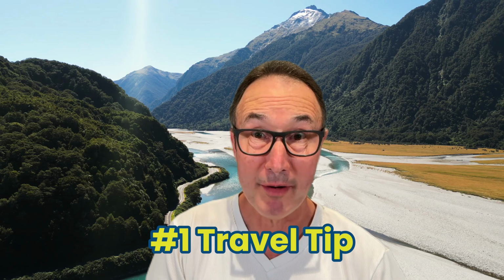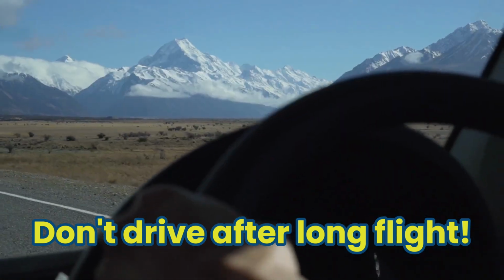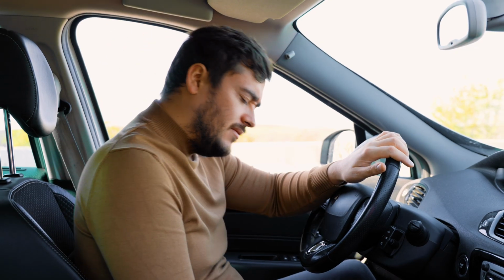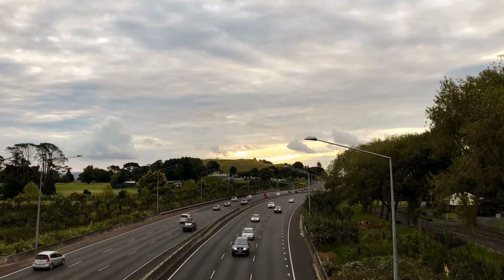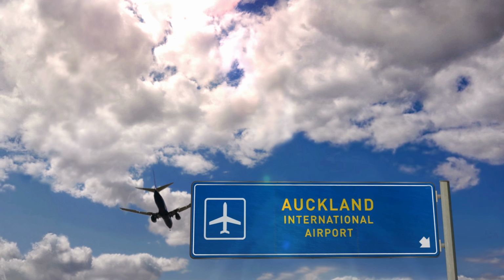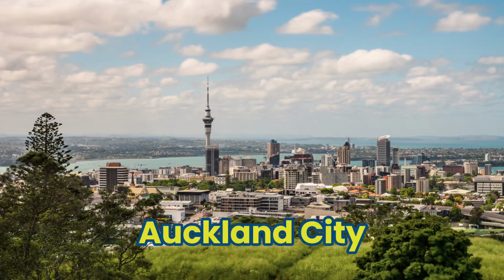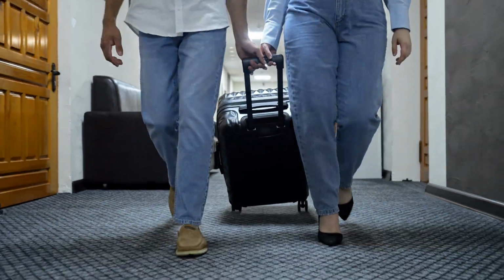My number one travel tip for you is not to start traveling with a motorhome immediately after a long-haul flight. Most accidents happen in the first 24 hours as you will be tired. Also, many Northern Hemisphere drivers will need to adjust to driving on the left-hand side of the road too. Most travelers will arrive in Auckland. It's best for you to get a transfer from the airport to the city and stay in a hotel for a night or two. This will also help you get over the jet lag.